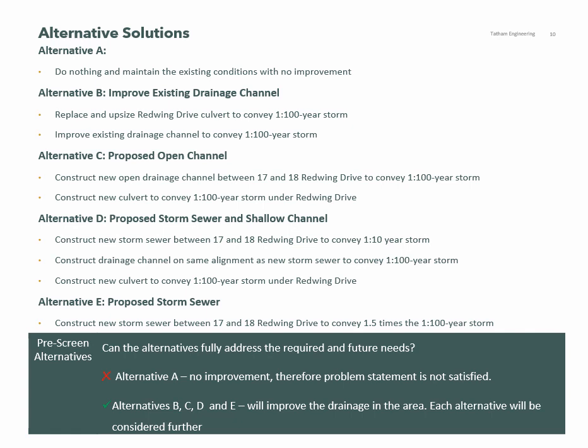Five alternative solutions were developed for the study area. Alternative A is the do-nothing solution, where the existing conditions will be maintained with no improvements. Alternative B increases capacity in the existing watercourse and will convey the 1 in 100-year storm and increases the size of the Redwing Drive cross culvert.